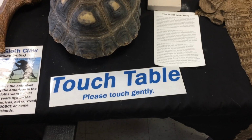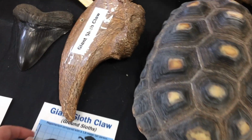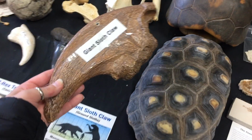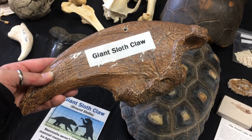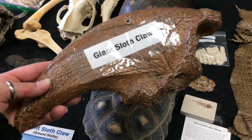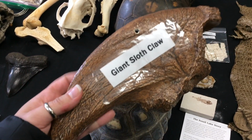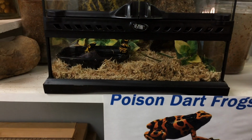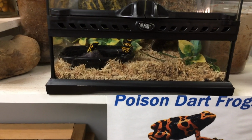You get to touch a giant sloth claw. Look how huge this is. Like, it fits in my hand. And it's still big.